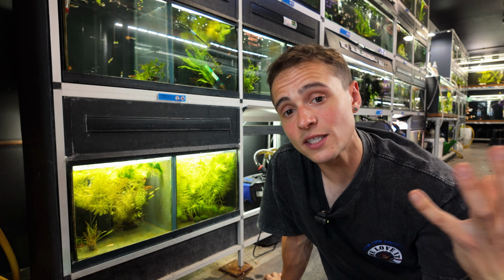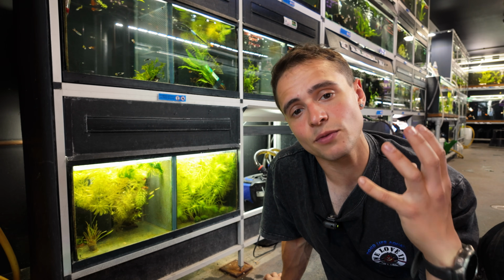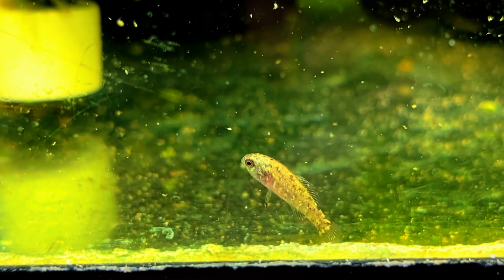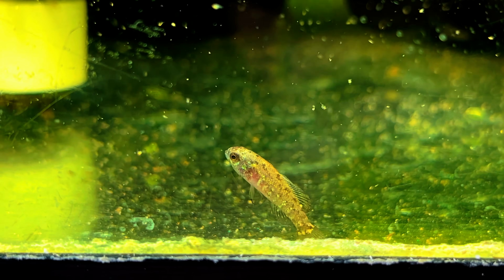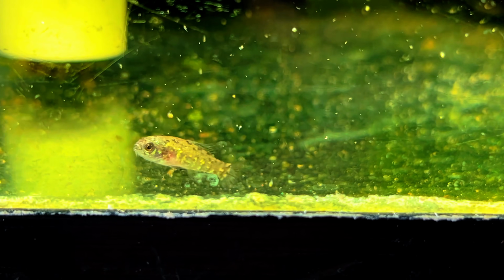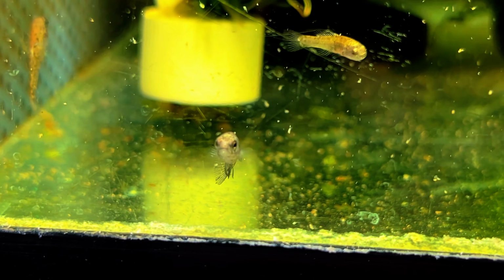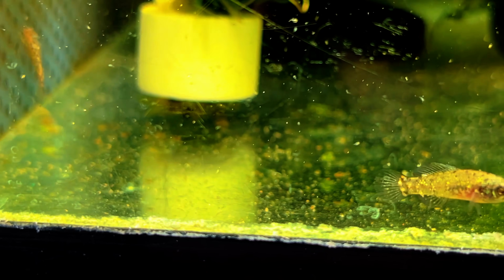They are of least concern when it comes to conservation, and very rarely are they captured from the wild and put into captivity. We know these guys are captive bred, and they have just been doing so well. When we first got them in, I knew absolutely nothing about them, and as I learned more and more, you learn that they're a true micro predator.